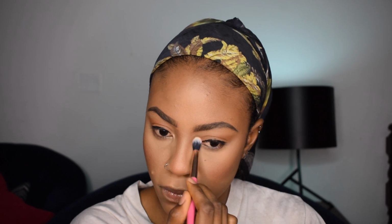And I'm just gonna go ahead and apply some blush from Juvia. This is a Bella blush. It's a coral blush, which is really pretty. I'm going ahead to just dust off the excess powder on my face and make sure I blend it in as well. Everything looked really nice, even though my zit was just sitting on my face.